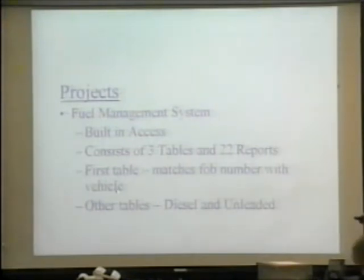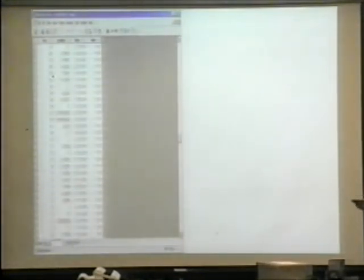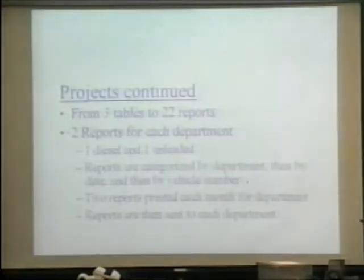times they logged in. Here's one of the tables: their key number, gallons they got, the time they were there, and the date. And unleaded, which kind of got shrunk. It's the same thing. One was for unleaded, one was for diesel. From 3 tables, 22 reports.